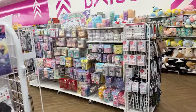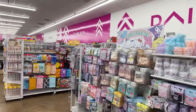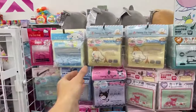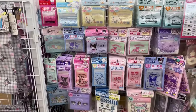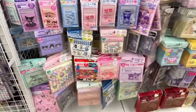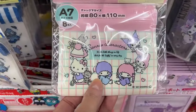Right away, you guys, if you're a Hello Kitty lover, oh my gosh. Look, we have all of the Sanrio characters over here, you guys. We have cute little zip bags. We have Cinnamoroll, Hello Kitty, Kuromi. Oh my gosh, if you guys love Sanrio, this store is just so awesome for all the Sanrio items that we can find.